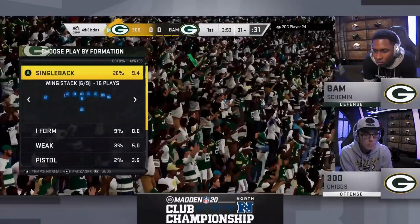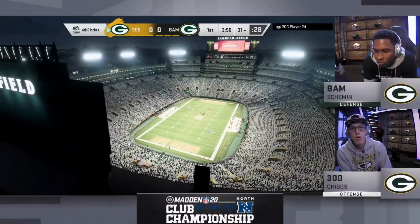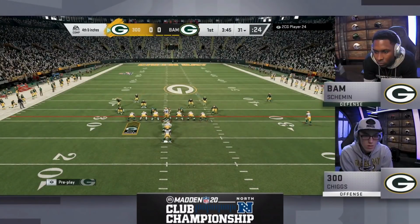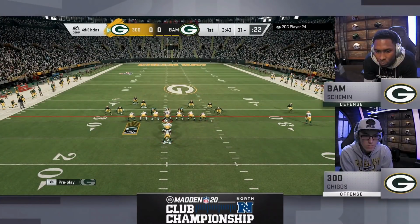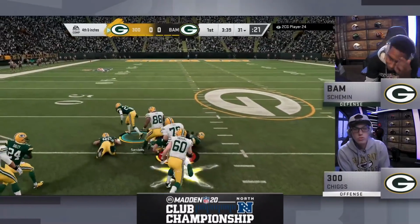If you're Chiggs and you don't convert this, you put yourself in a huge deficit. This is a huge play right here. And if you're Schemin, this is a great way to grab some momentum early. Yeah, definitely. Let's see. You got to think it's a halfback dive again here. Let's see if Schemin has defense for it again. It's a handoff to Cook. He goes right down Broad Street. Schemin, no way to stop that one. Give him 9 and a 1st down.